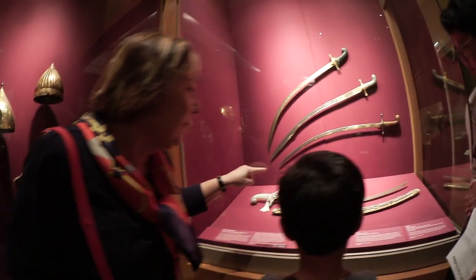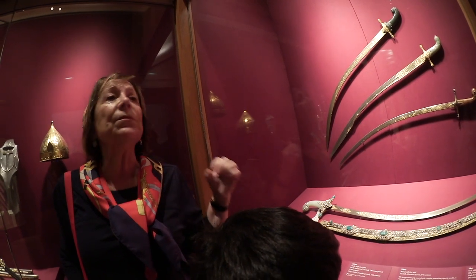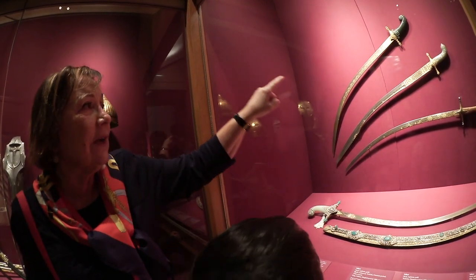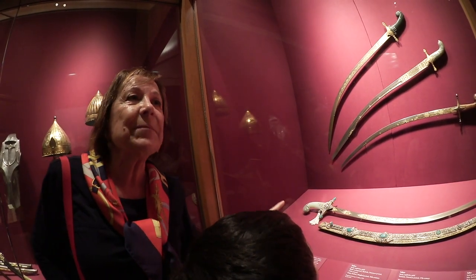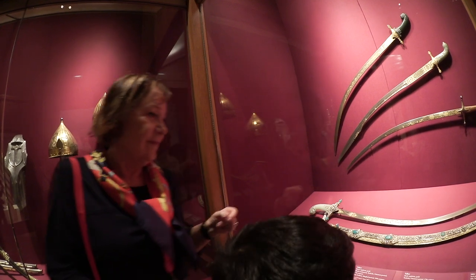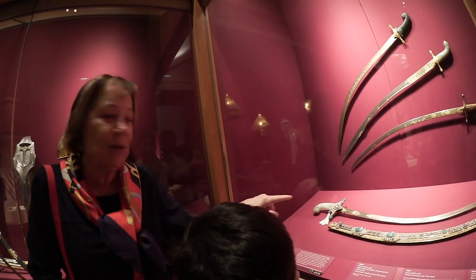On the blade, we see writing, has to do with praising God, praising Allah, and also with Muhammad's sword. Unfortunately, the calligraphy is upside down. If you look at these other three sabers, it's upside up. Why is this one upside down? Because this is the way you would put it on. You have the right hand and you put it on so it won't hurt the people who are behind you. That's the way you put it on.